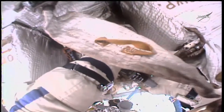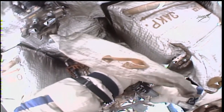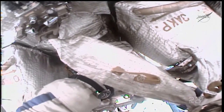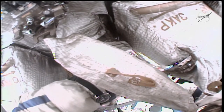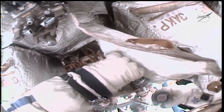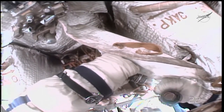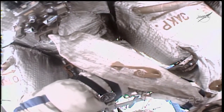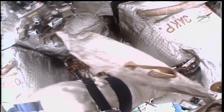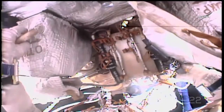And align the arrow, maybe the other way, and lock. No, the other way would be demating. Okay, let me see which way. Connector is mated, the tab is closed. Copy.